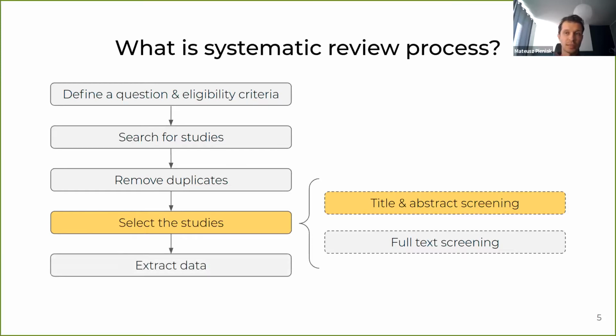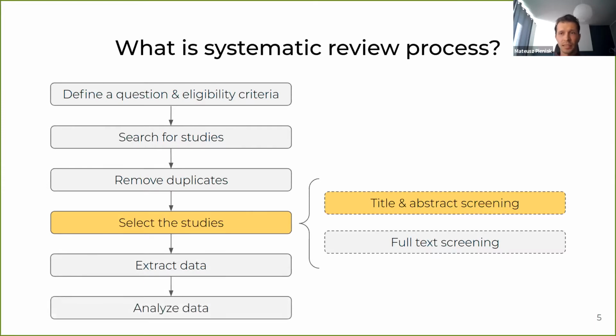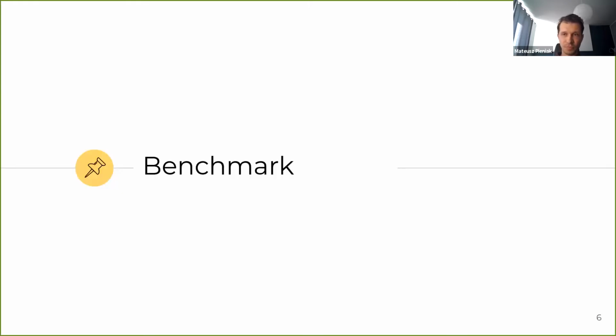And then when we finish selecting the studies, we do extraction, and from the extraction, we end up with analysis. And analysis is basically this forest plot I showed you on the previous slide, which is some sort of a chart that aggregates all of the studies.